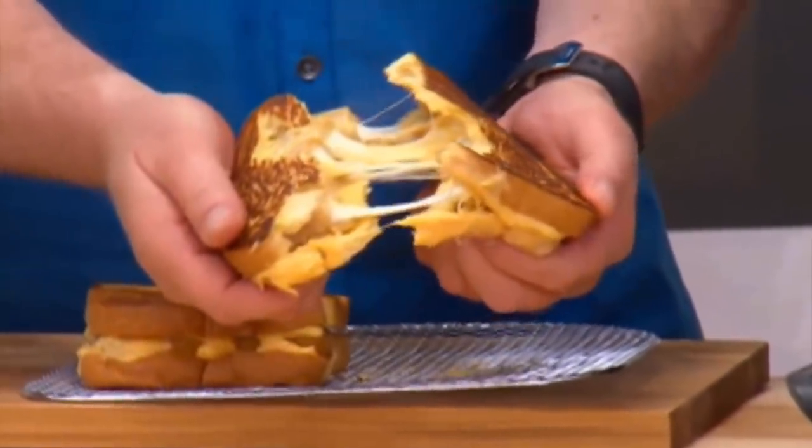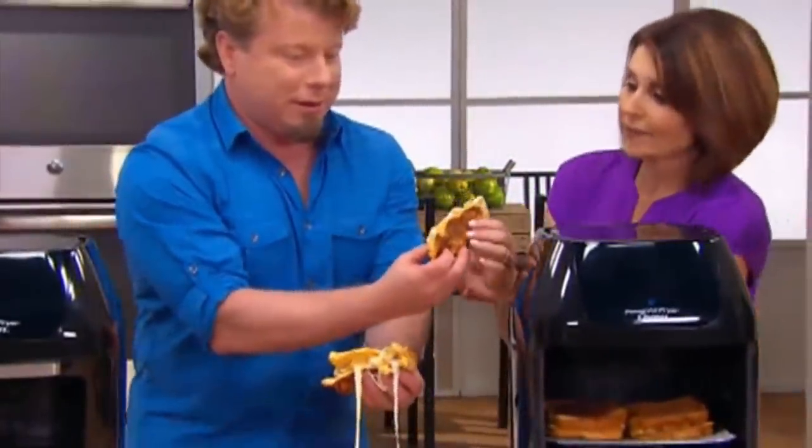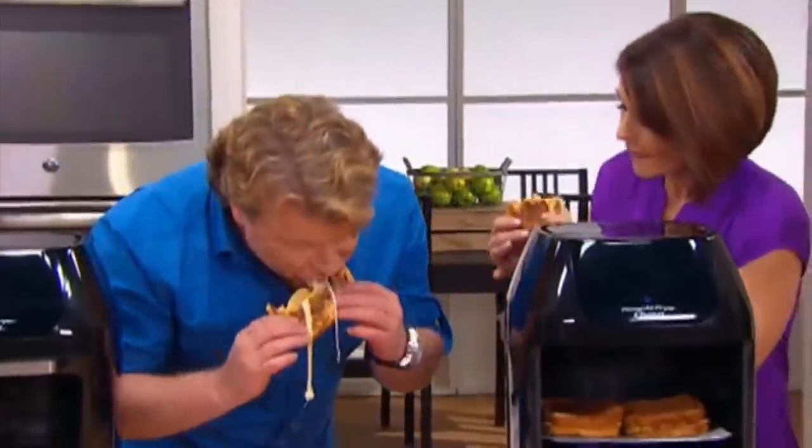Now that's a grilled cheese, but it's air fried. Look at this. Are you kidding? That's crazy. Oh, man. Go for it. Okay. All right, one for me. Oh. For the first time, I think I got nothing to say. That's hardcore delicious. It's hardcore.